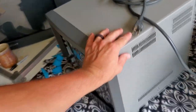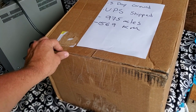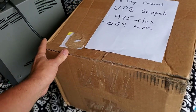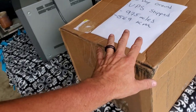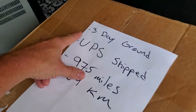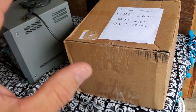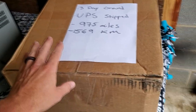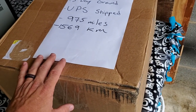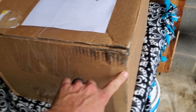I didn't do a video of the unboxing. This one is mine. It is a Sony PVM, only an 8-incher, but it is the higher resolution model. Hopefully it survived. This was a 3-day ground shipment from UPS. This was an eBay purchase, and I bought this one because it has a specific problem that's pretty fixable, documented as fixable, and it was a good deal for it.